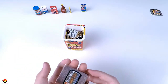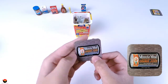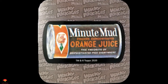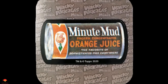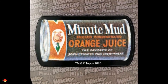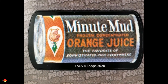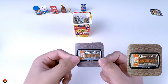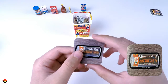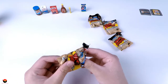And what sticker do we get? Ooh, Minute Mud orange juice instead of the Minute Maid one. Frozen, it's a frozen orange juice. I know that you put this in your freezer. It's like a really nice snack, but this says Minute Mud, the favorites of sophisticated pigs everywhere. I get it because it's supposed to be mud and there's the pig there. So Minute Mud instead of Minute Maid. I really like to eat this. So it's funny, I now have a little parody sticker of it. Can add that to our sticker collection.